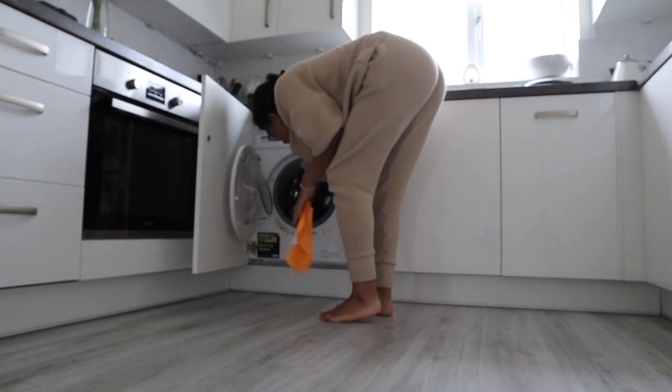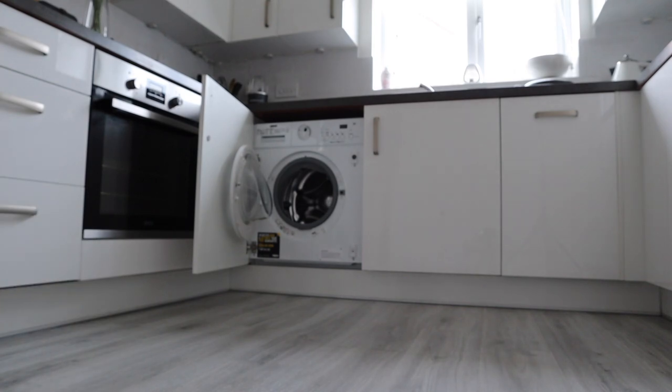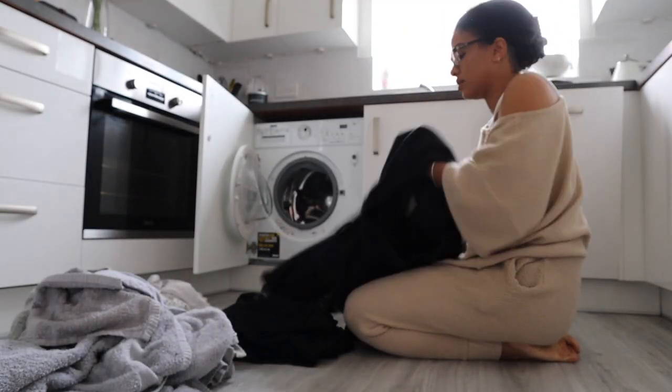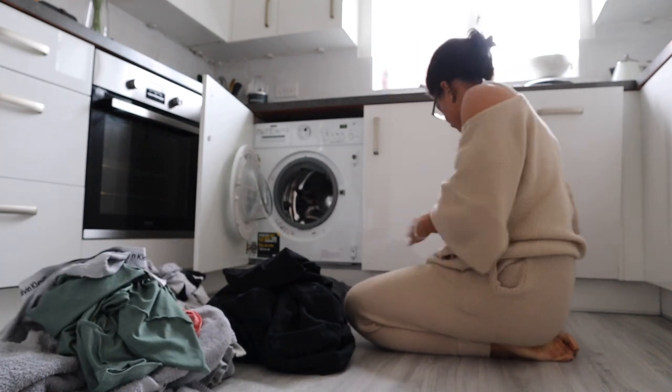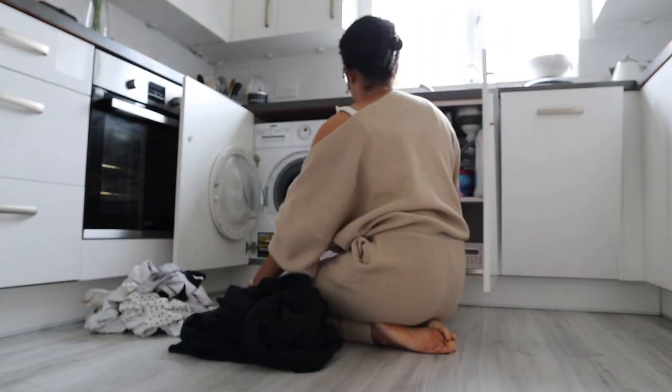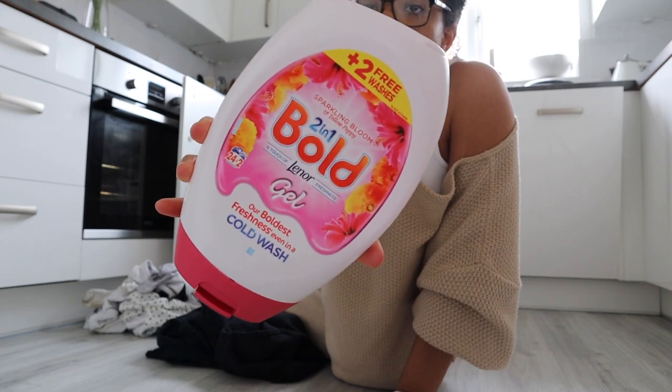I always try to have a load of washing going on when I'm cleaning the rest of the house, because we've always got endless amounts of washing to do, and it just helps to shift those along. So I'm sorting them into colours, and I'm going to go in with the lighter pile into the washing machine, and I'm going to be using the Bold 2-in-1 Lenor gel in the scent Sparkling Bloom, which smells incredible.